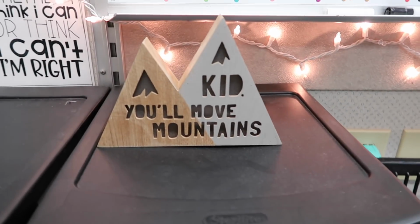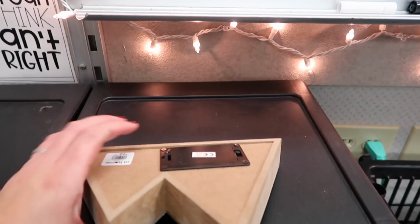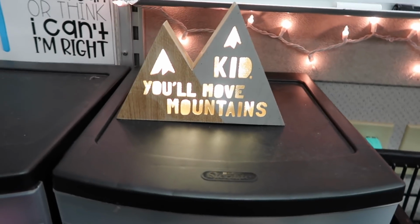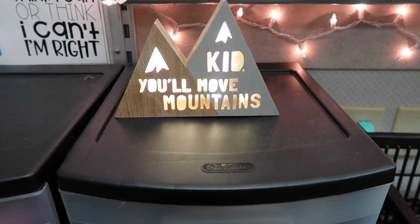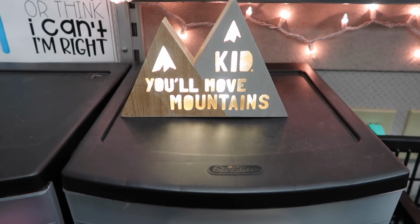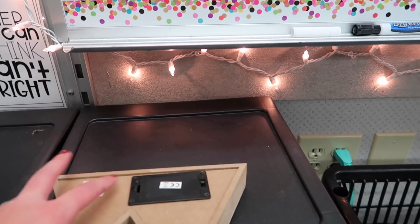And then I have this little sign that says, "Kid, you'll move mountains," and that is from Target, and it lights up. And funny story about this, the very first day of school, when my students came in and read this, I overheard them talking, and obviously it says, "Kid, you'll move mountains," and they go, "I would never be able to move a mountain. I'm not that strong." So we had a little discussion on what that meant.